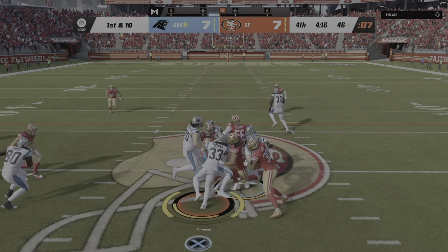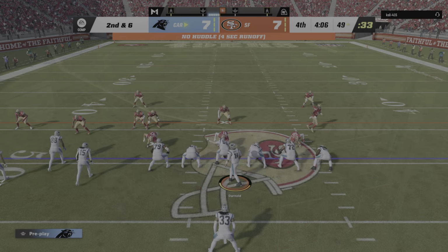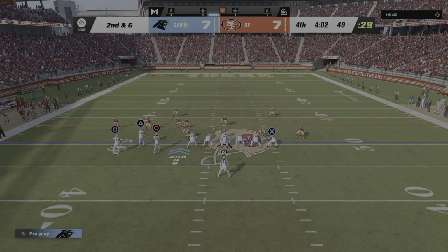Here's Foreman. And he's got this one across midfield into 49er territory. The run got 4. Now they deal with a 2nd and 6.